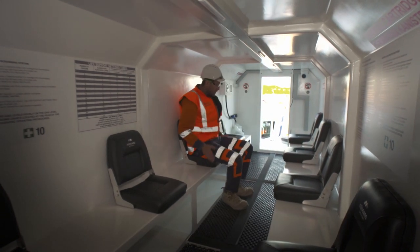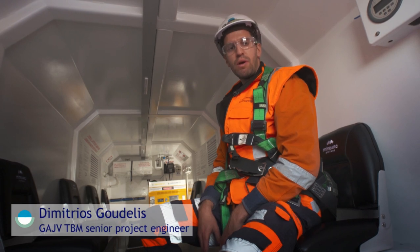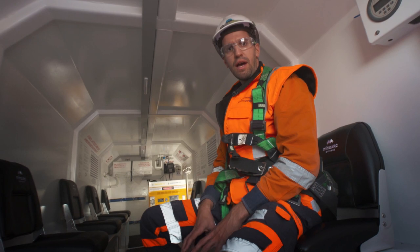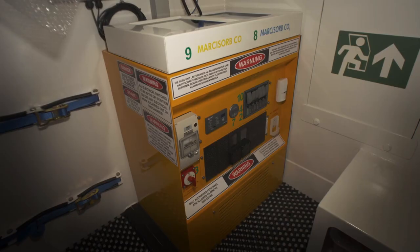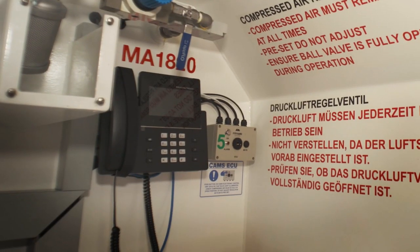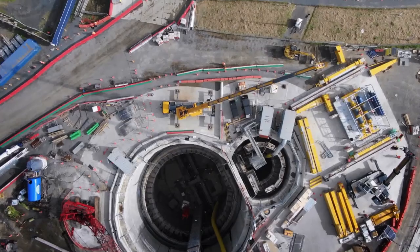So we are inside the refuge chamber. It's designed for 10 people. We have two in the TBM, so 20 people in total. And the people are here safe for at least 24 hours. They have food and water supply and all the communication systems to communicate with the surface.